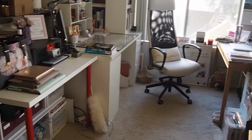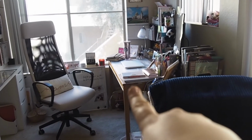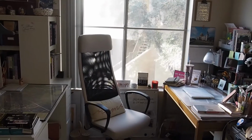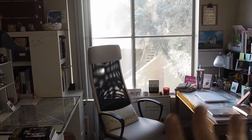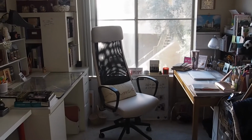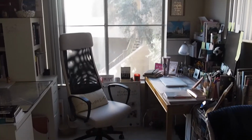Okay, so as you can see, it's quite a bit different. That table used to be in front of this window sliding door. So I've now moved the desks and the workspaces into this area, and it's now, you know, an actual office. If I had a barrier or a partition here, it'd be its own enclosed space.